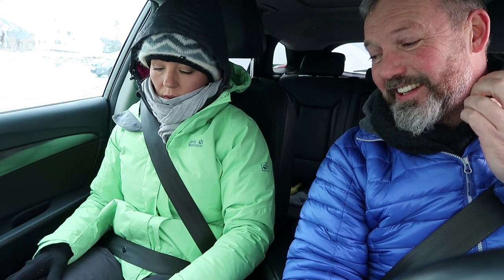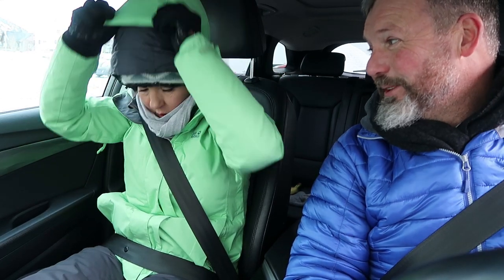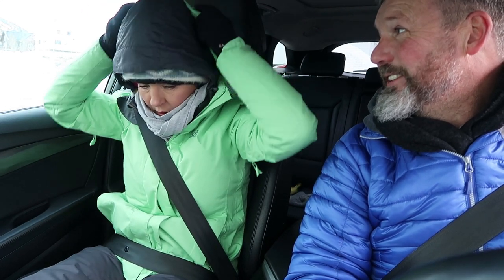And on your legs? Oh, thermals, a pair of jeans, and ski trousers. And you had two hoods on as well. Two hoods and two hats, yeah. And then you've got hand warmers in your gloves as well. No, you've got two hoods on already. There we go, you don't even know what you've got on. So you've got four hats on now, basically. Four hats. I can't move.